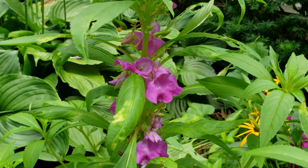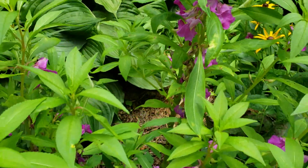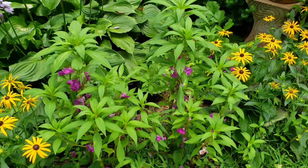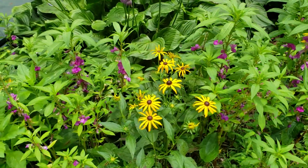And they'll get a really neat little seed pod on it. It's shaped like a football, and when you squeeze it, it'll pop and shoot seeds everywhere and wrap around your finger. And if you're not expecting it, it'll actually kind of scare you because it seems like it grabs your finger. So they're a lot of fun once the seed heads develop. But those are called balsam. I could not remember that in my last video.